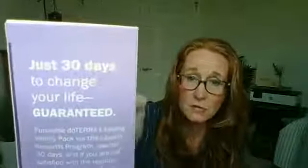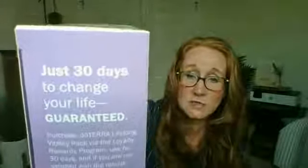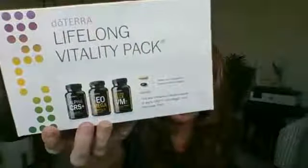What's really cool about doTERRA's vitamin pack is they guarantee that you're going to have success with them in just 30 days or your money back. Purchase it. If you don't love it in 30 days, send back the empty bottles for a full refund. That's how confident they are that our essential oil supplements are going to change your life. This is my single favorite product from doTERRA.